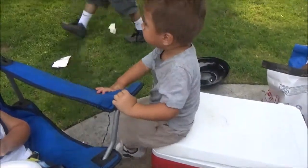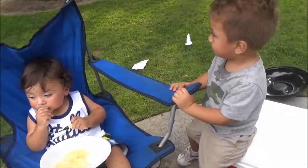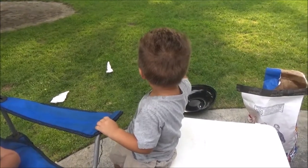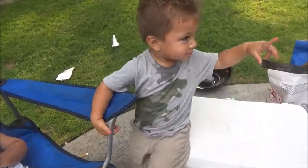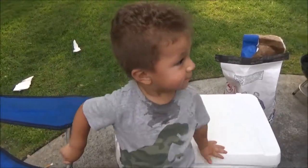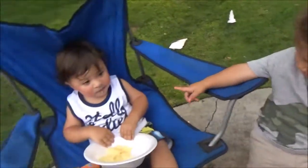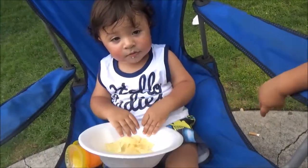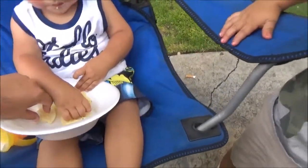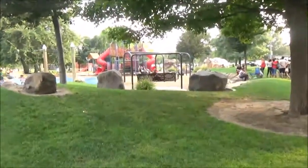Where's cousin? Isaiah, where's cousin? Right there. Oh, cousin. Where's Auntie Lely? Right here. Where's Mina? Ask him where's Mina? Where's cousin? Is that your cousin, Nisha? Eating some chips. Give one to cousin. Good. There you go. Yay. And Amaya over there.